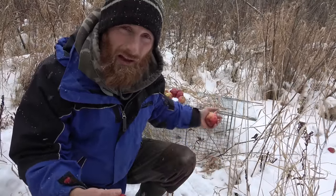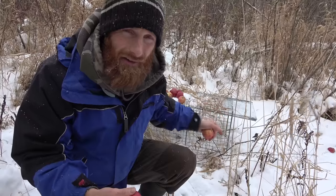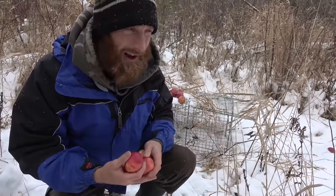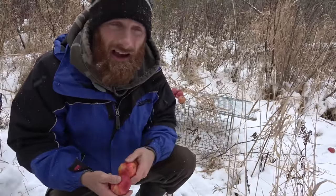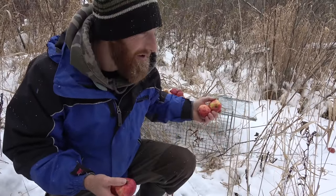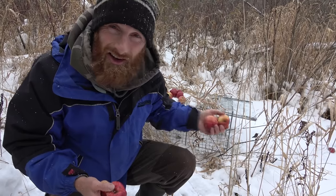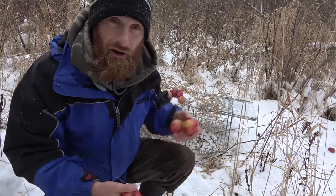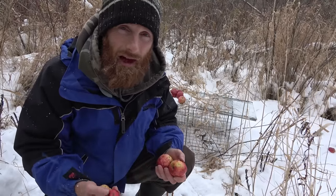Of course, when we're using a live trap like this, we have to come back every day to check to see if there's a beaver or any other animal in there. I might get unlucky, let's say. I might catch a raccoon, I could catch a coyote, I could catch a skunk, I can catch any number of different animals in this trap. So you never know. We're gonna throw the trail camera on here too, and hopefully we get some live action.